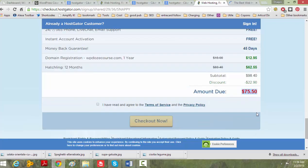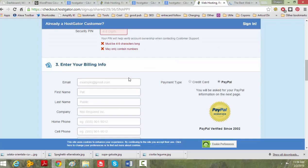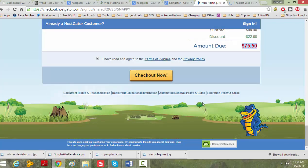So when you configure everything here, you just hit this and hit checkout now, and you will make the payment and your account will be activated.